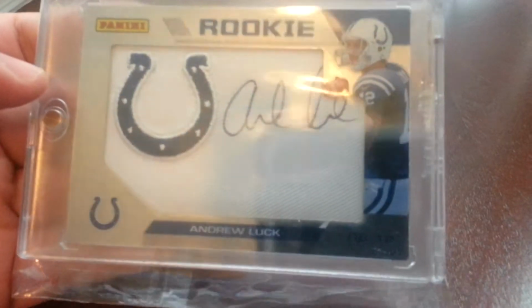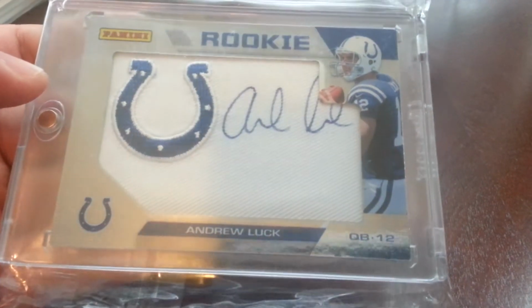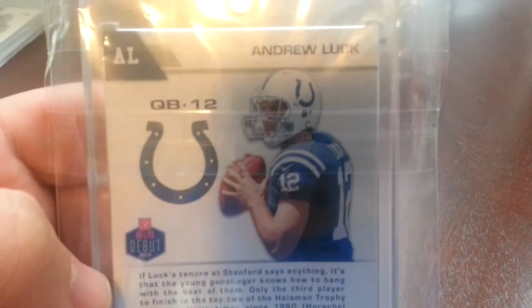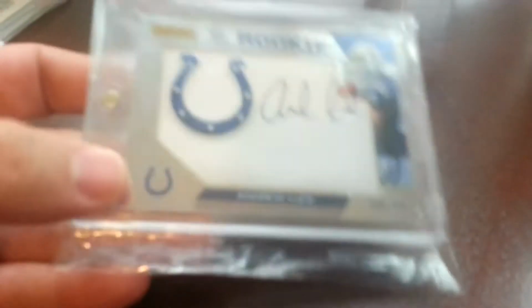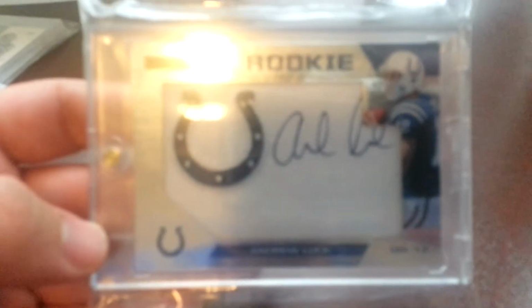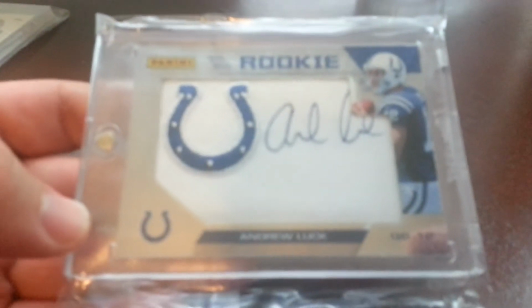This is the Panini Father's Day. These are super hard to get. Rare, never seen one on eBay. I know the Shield ones are numbered to 5. I think these are numbered to 10 or 20, 25 or something like that. I don't see the numbering. The card number is AL, I think. Andrew Luck, but a really sick card. Really good condition. Really liked it. So that was the first card we traded for.